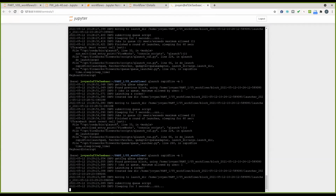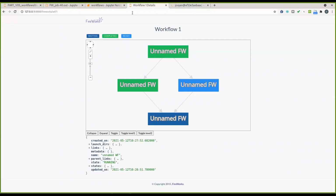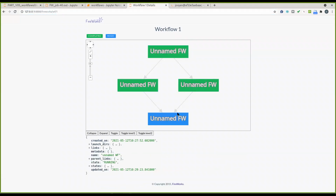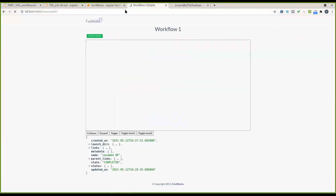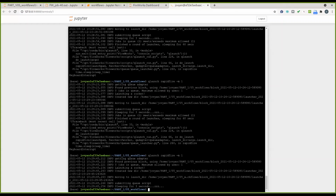Let's submit another one and see what happens. I guess you understand the thing. This one is now completed. And now that these two are both completed, this one is ready to be run. Let's finalize this workflow. Now everything is finished in there. Good.